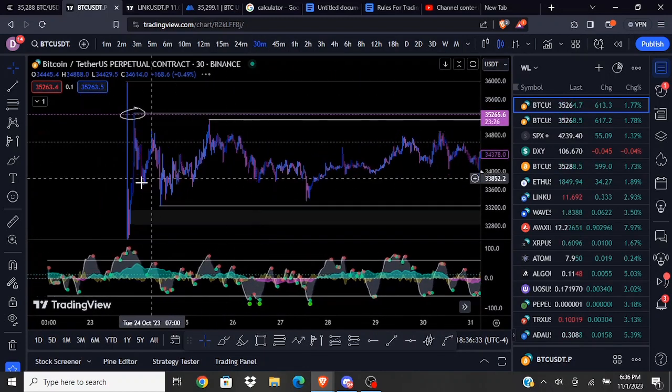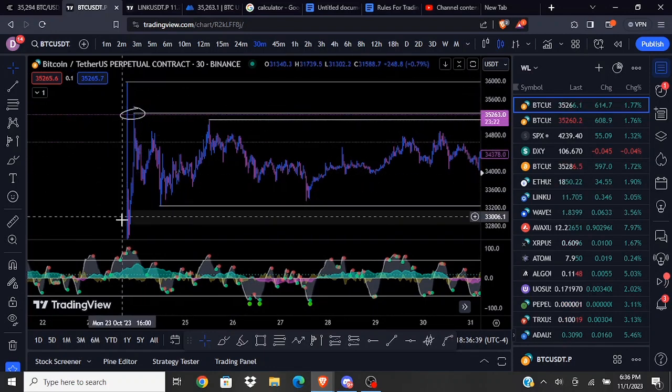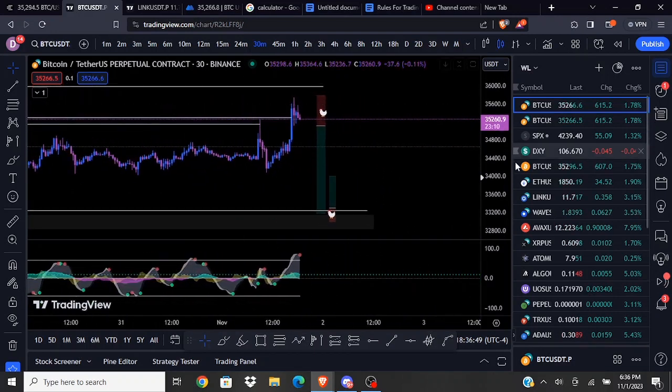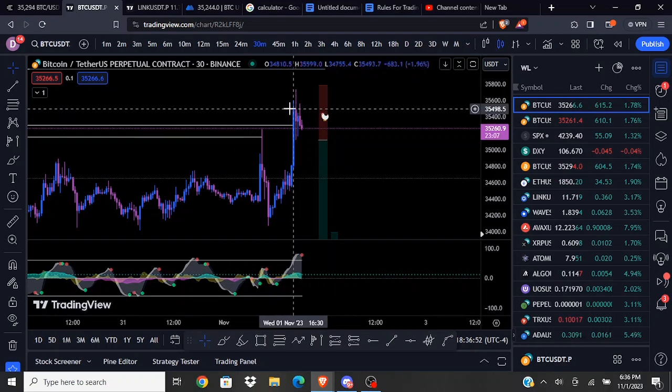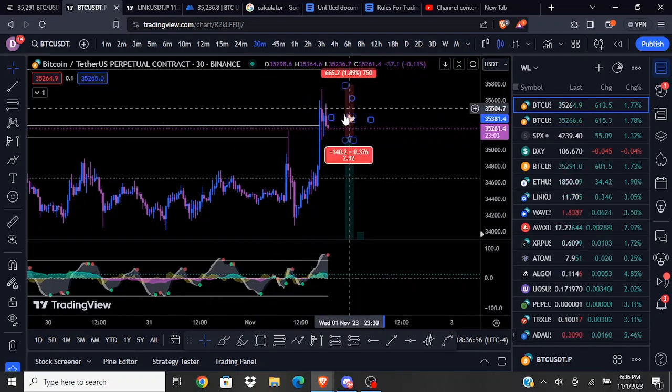This is not like a high time frame point. This is like a very quick wick that we got to the upside after this massive wick. And as you can see, we did not SFP it on the 30-minute. We got a close above it.